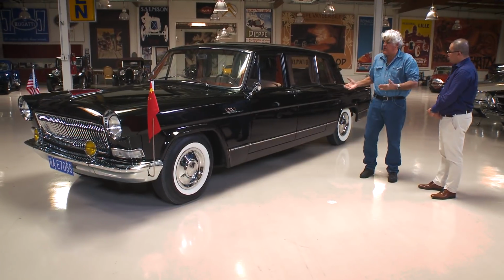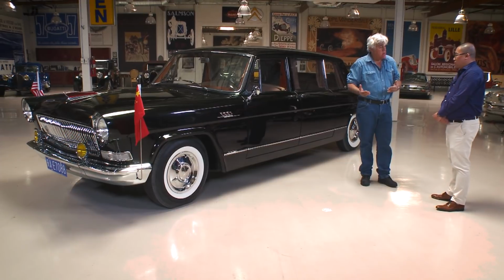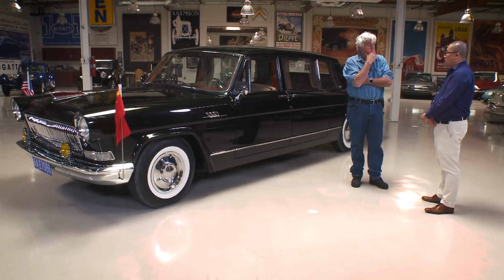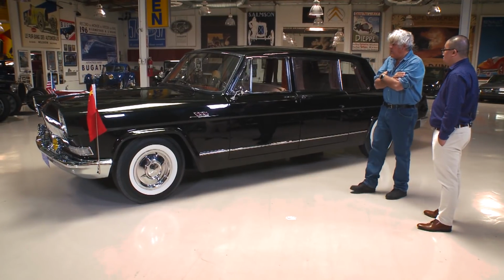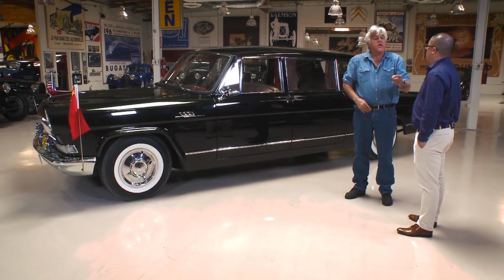And how many of these are outside of Asia or China? Not many, huh? I believe there's one in Las Vegas. In Las Vegas? In the auto collection, right across from Caesar's Palace. Oh, the Imperial Palace. Yeah, Imperial Palace. Well, sure, Imperial Palace, China, why not? Of course. Why not? That's right.